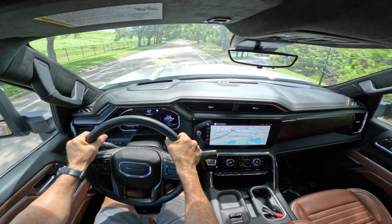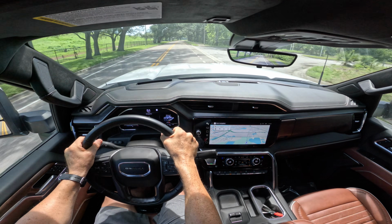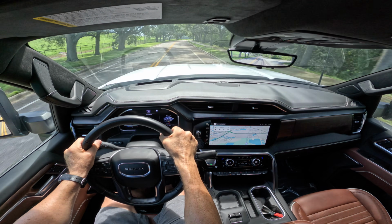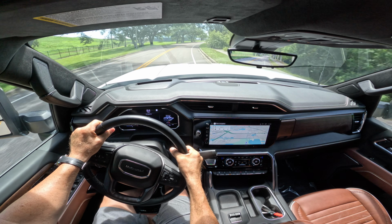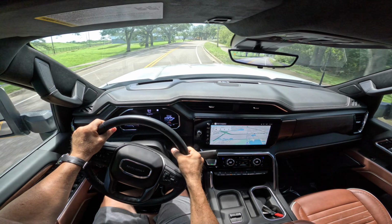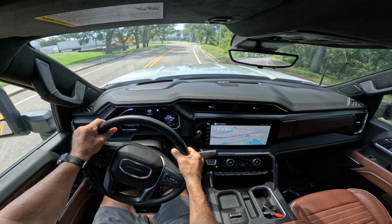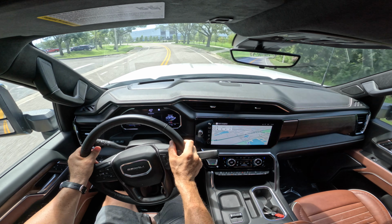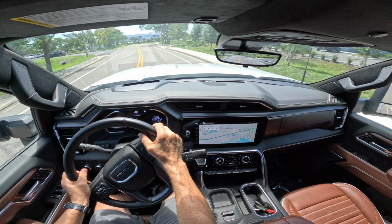Now, of course, you're sitting in all this leather and wood and technology. You still got all that great towing, 20,000 pounds worth of towing with a conventional tow setup. And then you got a really amazing payload capacity as well. The 10-speed is paired nicely with the Duramax Turbo Diesel engine.